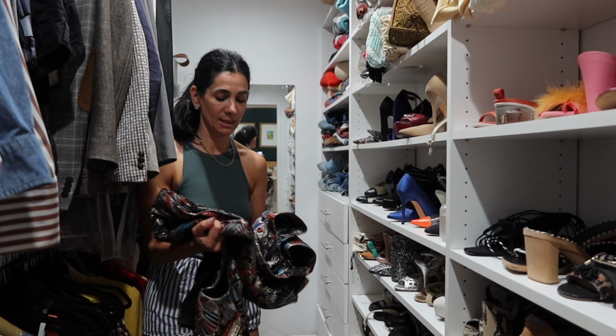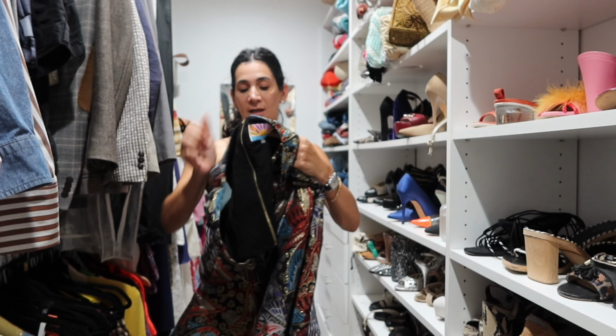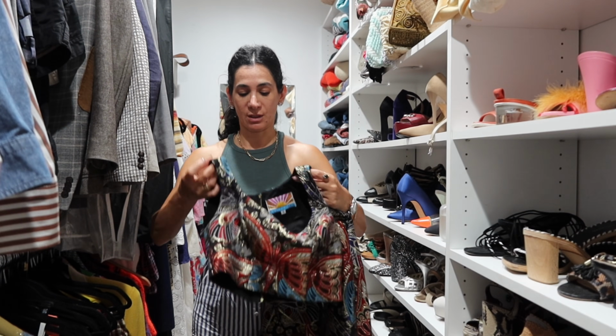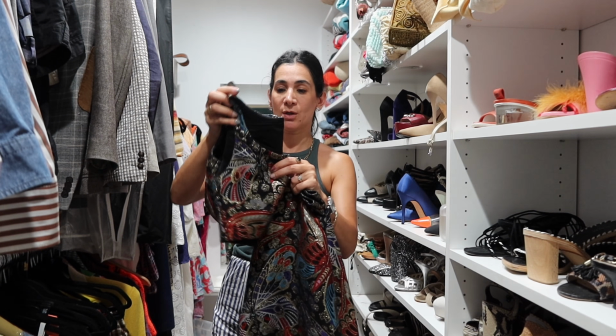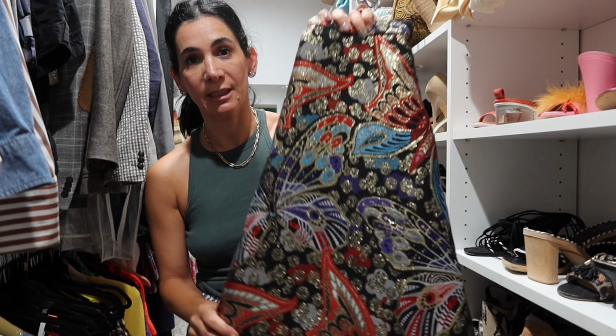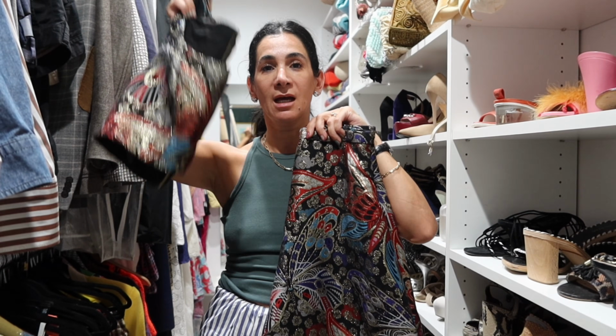Fun holiday pieces. This is a set from Trina Turk. I love Trina Turk. She's one of my favorite contemporary brands, and I do partner with her a lot. And look at how pretty this is. This is a really cute two-piece set.